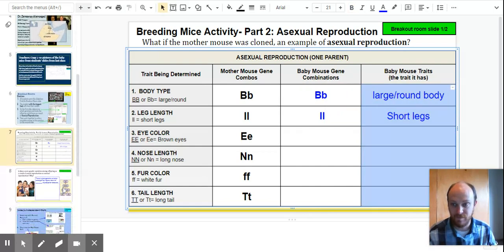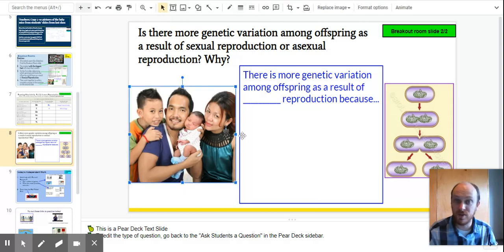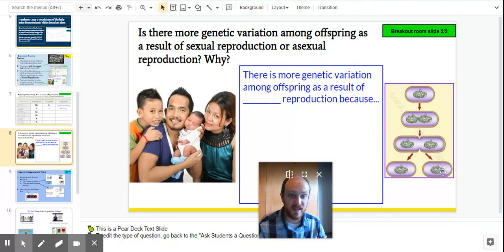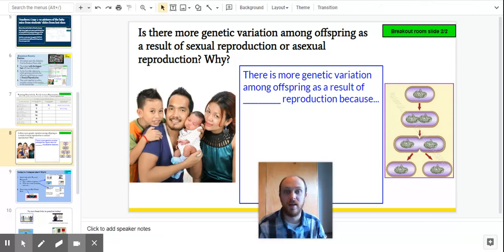You're going to see that. Okay, and the second slide I want you to think about then, is there more genetic variation among the offspring as a result of sexual reproduction, like in humans, where these 2 parents have babies, or in asexual reproduction, where like this bacteria, it makes an exact copy of its DNA and then splits, and then the 2 offspring cells have the exact same DNA. Where is there more genetic variation? And tell me why.